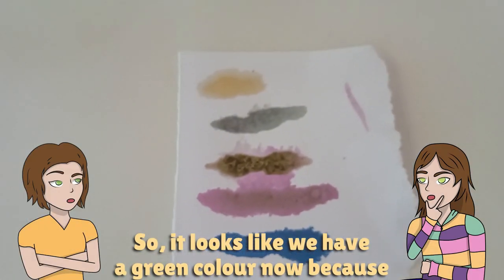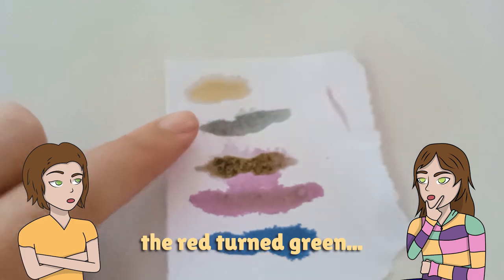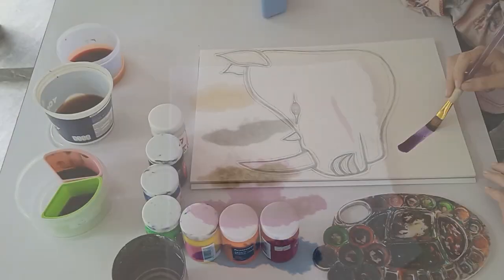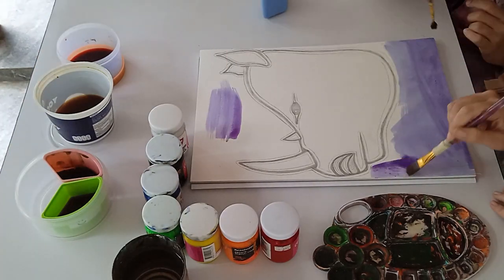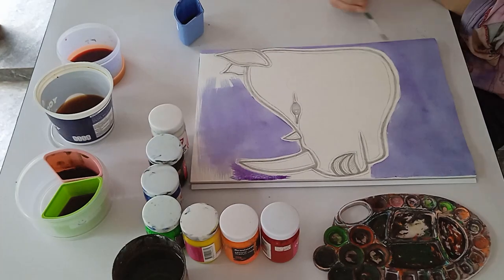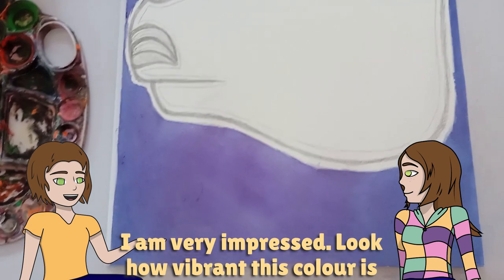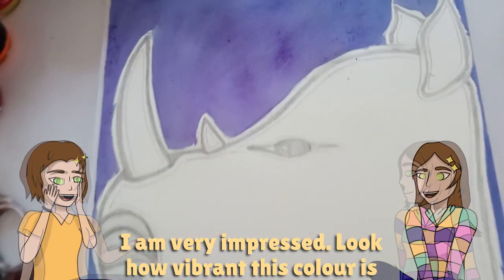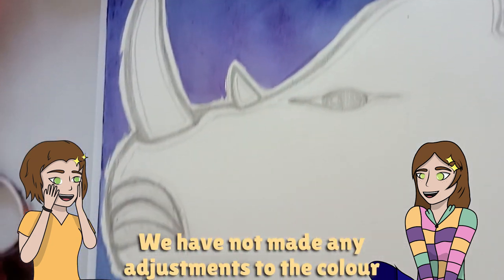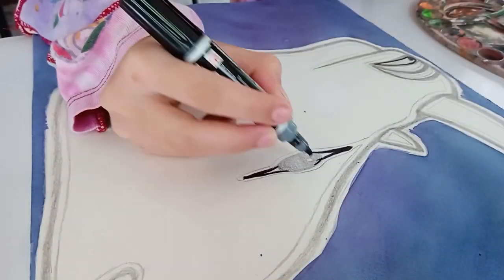So it looks like we have a green color now because the red turned green. I don't know if it's visible on the camera, but it's green. I am very impressed. Look how vibrant this color is. We have not made any adjustments to the color. It is just that blue.